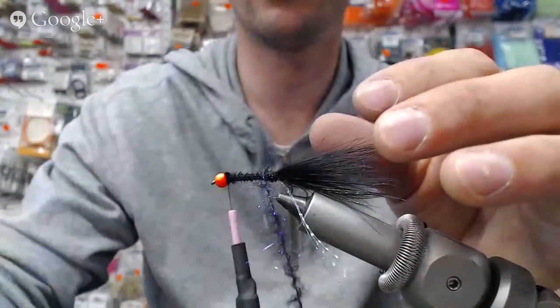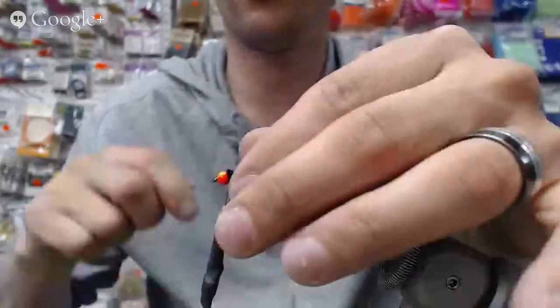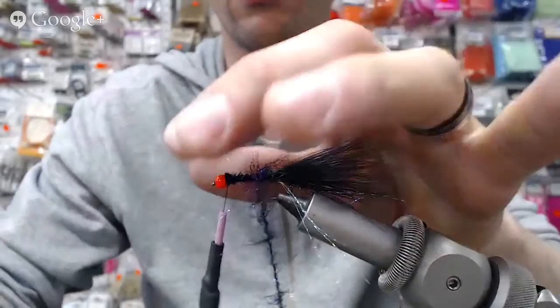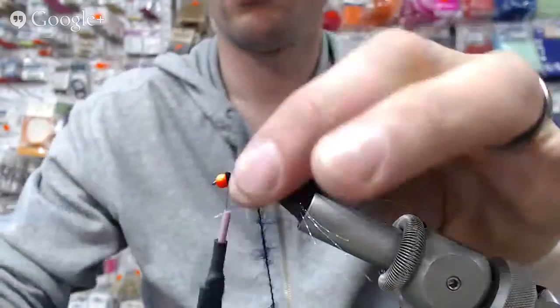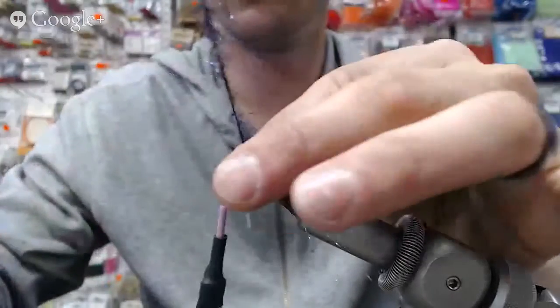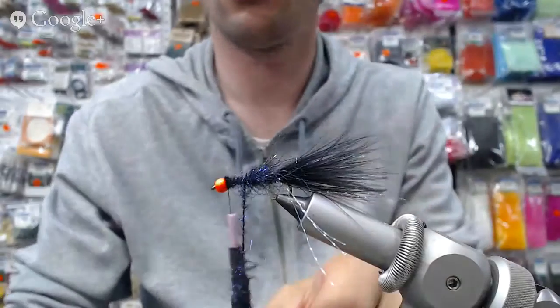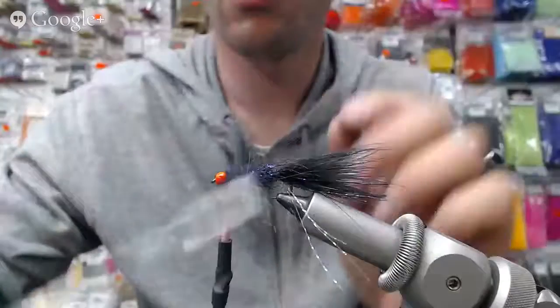Now we're going to wrap this all the way up. And every time I do, I'm going to be pulling these fibers back. Don't pull them too hard, otherwise you pull them right out. Just kind of negotiate them. Makes the fly a lot fuller when you do it like this. It does look fuller. A lot more robust. Girthier. Girth.